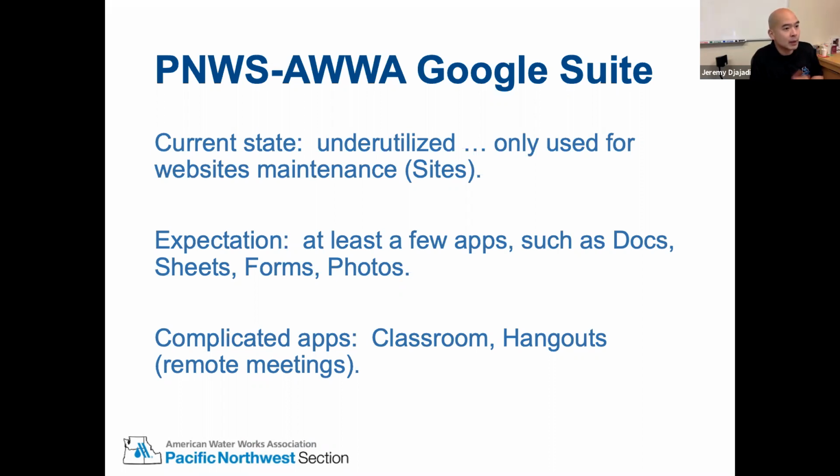You can use Docs, Sheets, which is similar to Excel for Windows, Forms, and even Photos. Now we don't have in-person meetings, but when you have YP events, social events, gatherings, and so forth, when you take pictures, you want to upload them to your photo folder, and then you can use that for your Water Matters articles. You can use that for your publications when you want to invite people to your next events. On your Constant Contact, you can put your pictures there as well.